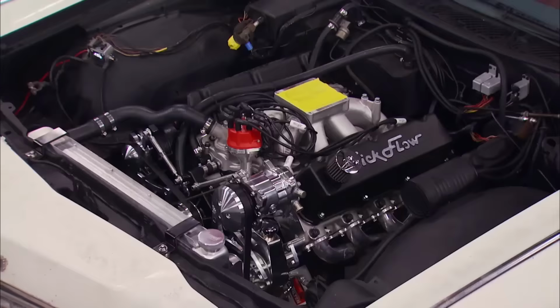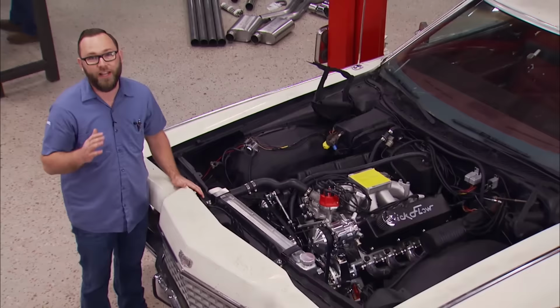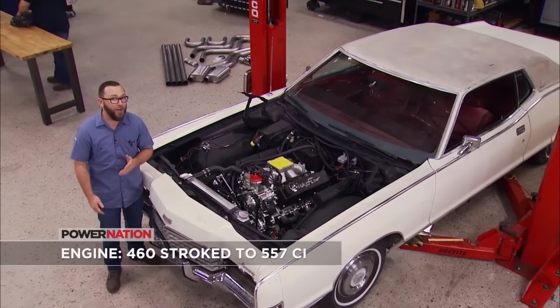Hey guys, thanks for joining us. Now we've got our 72 Mercury Marquis back here in the shop, and we just finished putting an almost 1,100 horsepower big block under the hood. Now we're getting ready to turn this thing into 19 feet and 2 tons of fun, but first, this thing's gonna drink a lot of fuel, so we need to figure out how to get a fuel system installed.